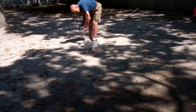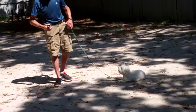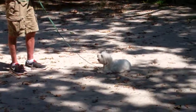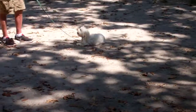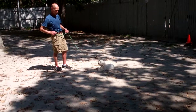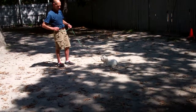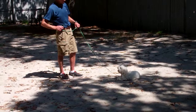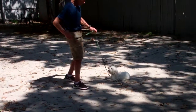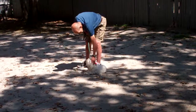There we go. Stay. The long down stay when you're practicing at home is for 3 minutes, working up to 5 minutes. And you can practice this right in your living room. These stationary exercises are great to practice around the house. 3 to 5 minute long down stays as she matures and you practice. When Fred returns back to her, he will walk all the way around her just as he did on the sit stay, returning all the way back to heel.